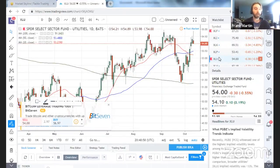Utilities continued to be the place where people were putting their money today. They did sell off pretty heavily from their highs. Of course, the market really accelerated in selling as the day went on, and the ETF was testing resistance, so that was naturally a place where some profit taking was sensible. But certainly, we got some weakness in today's candle in that sector.